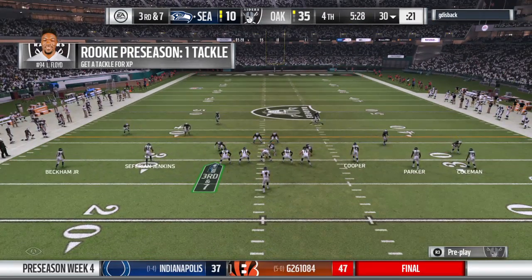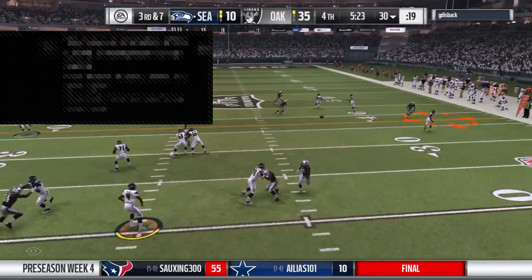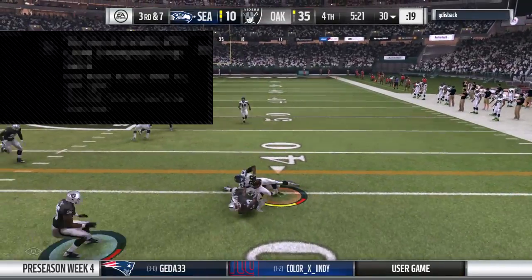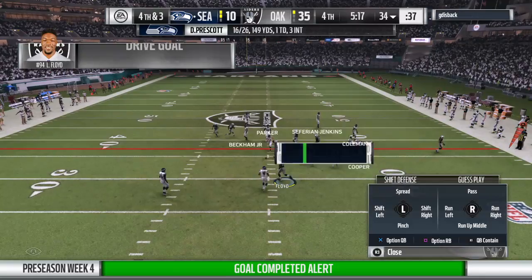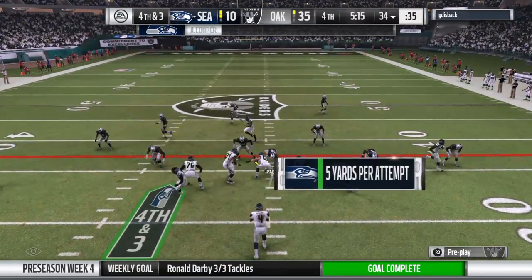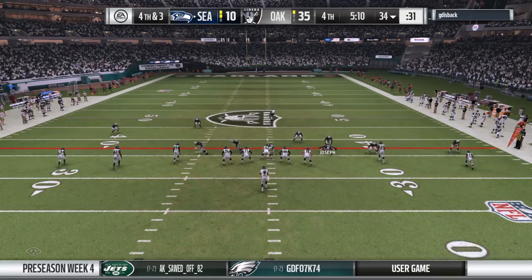So now at 3rd and 7, and defensively, it's a dime look, 6 DBs. Now Prescott to the right side. He's got Cooper. It's complete. And he'll get it up near the 35, right at the 34 here. Their hopes are already slim, and they're going to ride on this one. They'll go on 4th down.